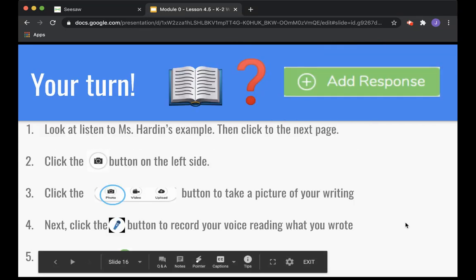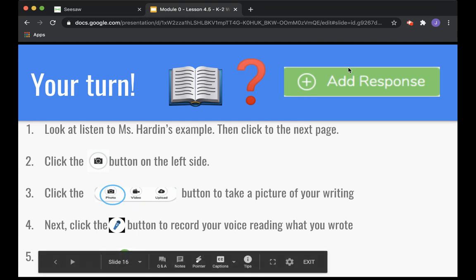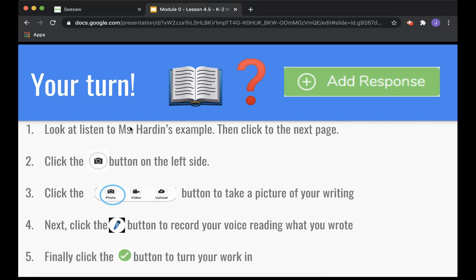Now, you can find this on your Seesaw, but here are your steps to record and take a picture of your response journal. So today you're going to have both a picture of your response journal and a recording of your voice reading out loud your response journal. So first, when you go to Seesaw, you're going to click this big Add Response button under this video. Then you're going to look and listen to my example on the first page. Then make sure on the right side of your Seesaw, you click on the second page where you can upload your picture and record your voice.